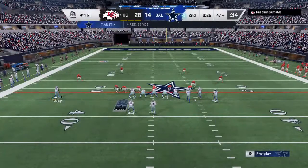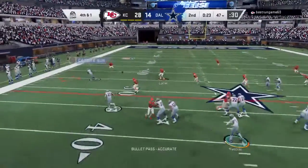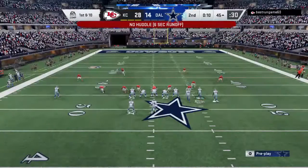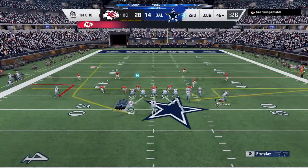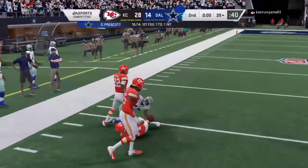And how about this one now? In their own territory, a gutsy call. They're going to go for this on 4th and a yard. Now Prescott. And he's able to hook up with Michael Gallup. And he has the first down yardage before they bring him down right at the 45. First down, Prescott. Got his man there, complete to Gallup.